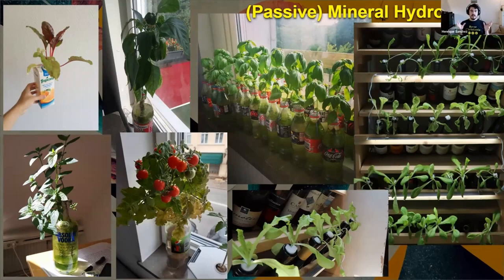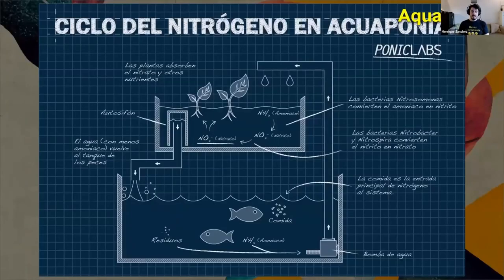So, thinking about how we can reuse the containers themselves, we're trying to lower the carbon footprint of the whole growing. However, the problem still persists that the mineral fertilizer itself that we are using is highly unsustainable. And so we must enter the domain of organic hydroponics. The first big one, like I said, is aquaponics.